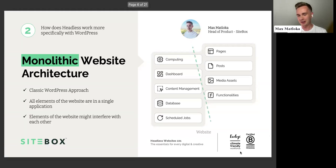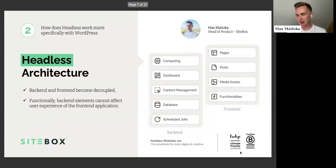I organized that in a specific way, and probably that makes a lot of sense when the line appeared, because it obviously makes sense to separate the underlying functionalities of the website, which are not usually exposed to your visitors, from the visitor-facing ones. So when we put that line in between, we basically can split the big application into two chunks. And basically, what does it mean? Well, it means that we just invented headless architecture.